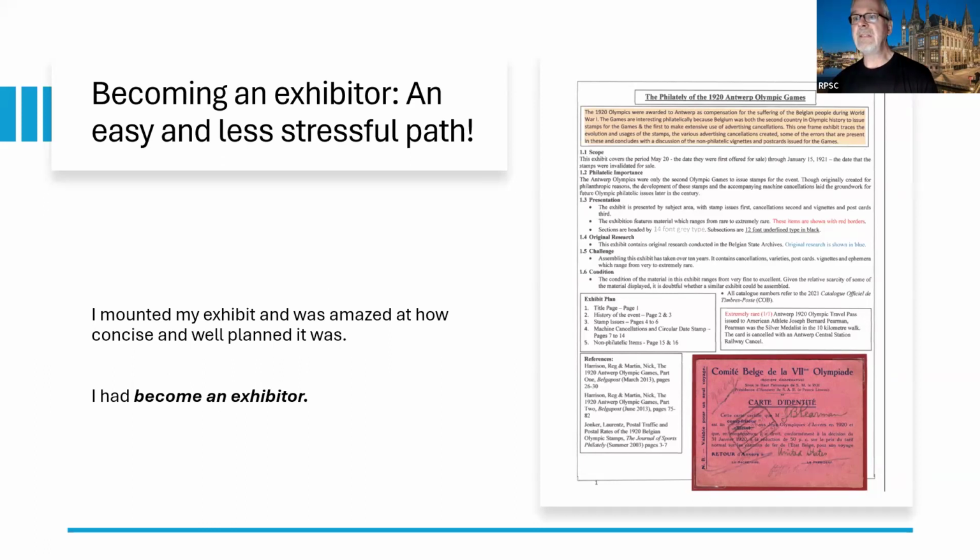This is the title page of my one-frame exhibit on the Antwerp Olympic Games. What's interesting is after doing all of this research, what I realized was my exhibit had actually been cut in half. Rather than expanding, it had been reduced. And it continues to be a one-frame exhibit. What'll be wonderful is at the end of the third week of this, you will actually have a chance to learn the steps to writing a good title page and a synopsis.